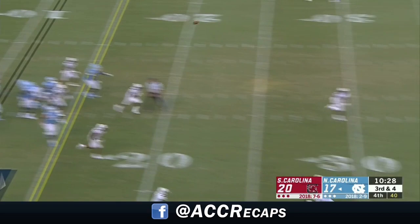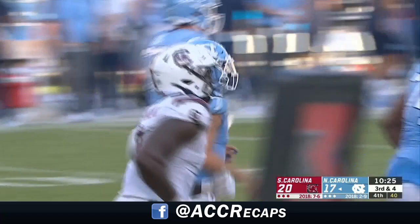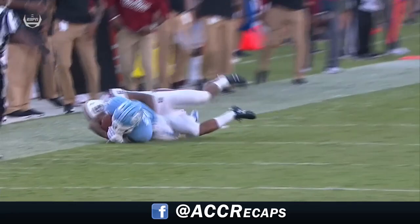Howell off play action, lobbing one for Newsome. He's got it! Just like the play in the first half, they get Dazz Newsome the matchup they want on 21, Jamias Williams.